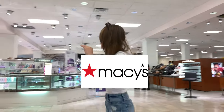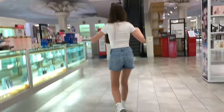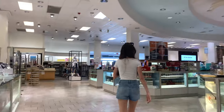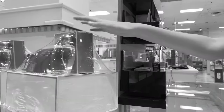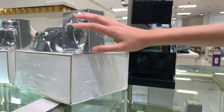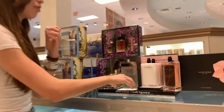Okay guys, so today we are at Macy's, so come here. Actually, we're walking this way, guys. We are going to go to, where is, oh my gosh, I see my mother. Guys, come here. Here we have the most luxurious line of, not shampoo, we have the most luxurious perfume and cologne called Your Mom.